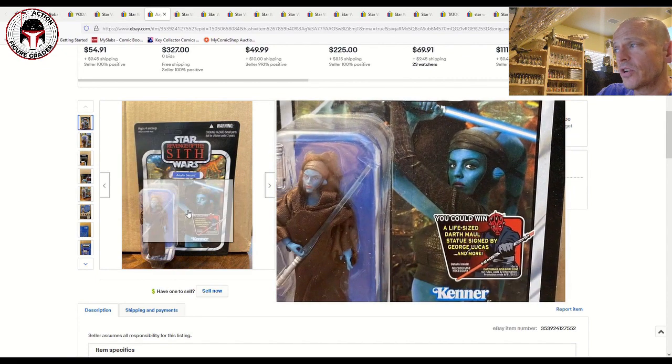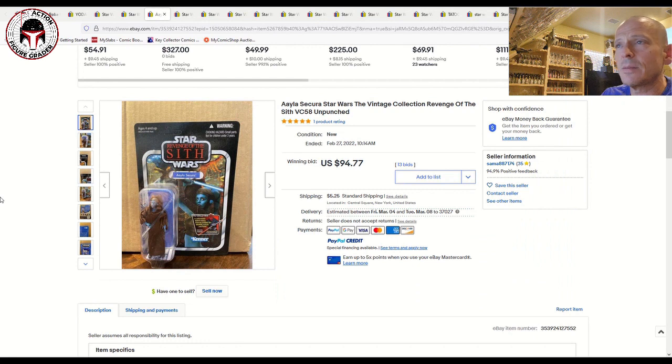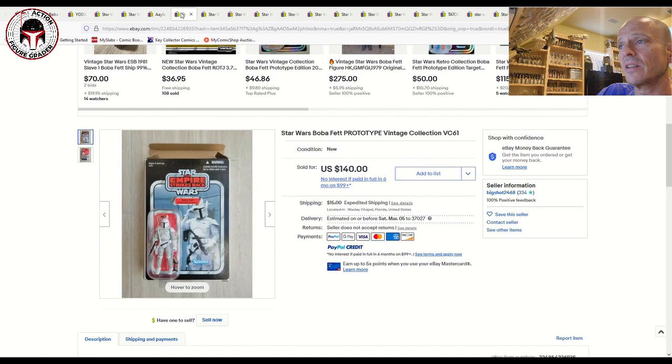But this original issue Aayla Secura seems to be hovering right around that 90 to 110 range. That seems to be the going rate. That was a nice unpunched example, though. Anyway, that one sold on 13 bids for about $95 plus $5 shipping. So about $100, and that's been the going rate lately.